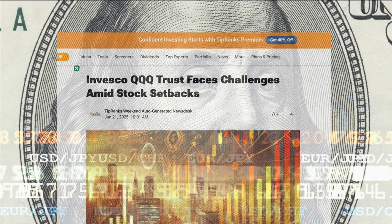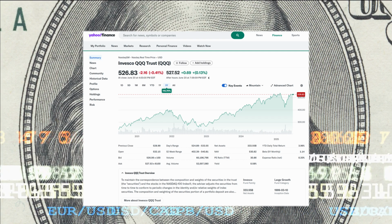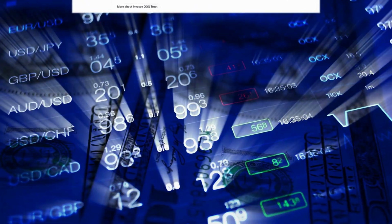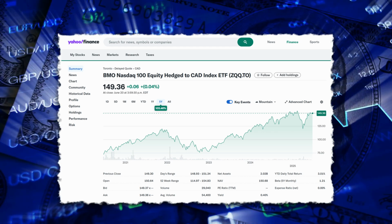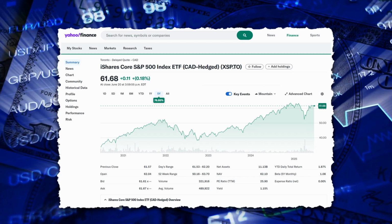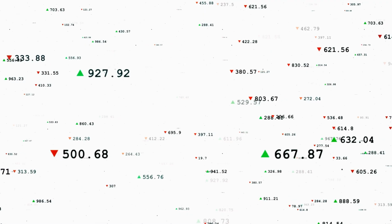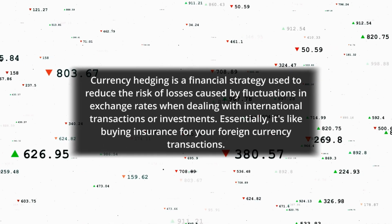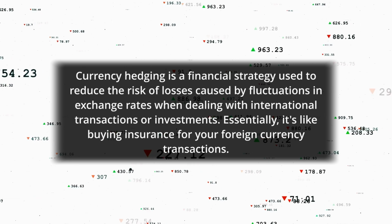What does she do? Instead of buying a US listed ETF like QQQ, which tracks the NASDAQ 100 in USD, Sarah chooses a currency hedged Canadian ETF like BMO NASDAQ 100 Hedged to Canadian ETF, ZQQ, or iShares S&P 500 CAD Hedged ETF, XSP. These ETFs invest in the same US stocks but use currency hedging to neutralize the impact of CAD USD exchange rate changes. Why this helps? If the Canadian dollar rises, which would normally hurt unhedged US investments, Sarah is protected. The hedge offsets the loss.